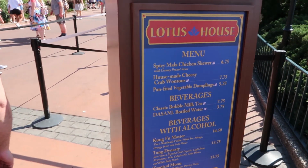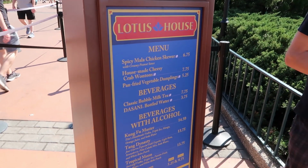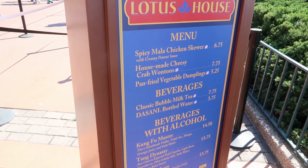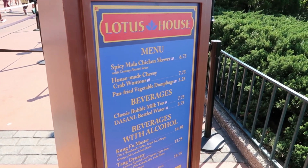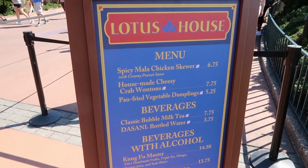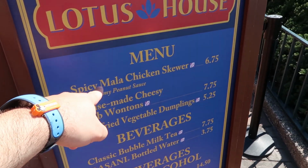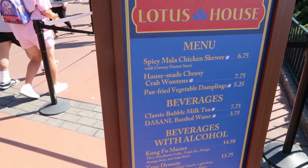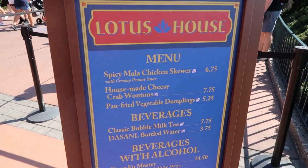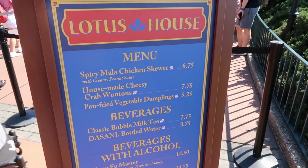Here's some of the food available for the festival here at the China Pavilion. It's not in the book, but I'm going to try something here because Chinese food is like the best. I think I'm going to get this one. It's the spicy mala chicken skewer. And I know Mom really likes the bubble milk tea, so I'll probably get that for her.